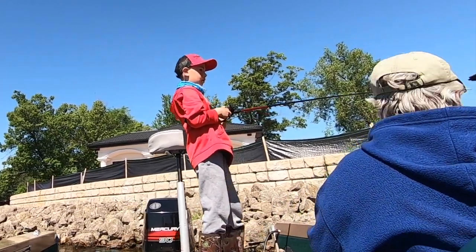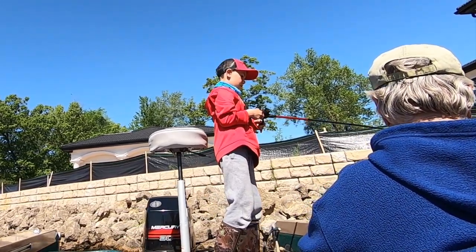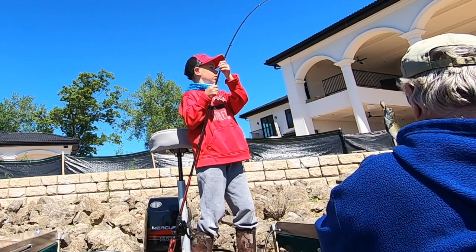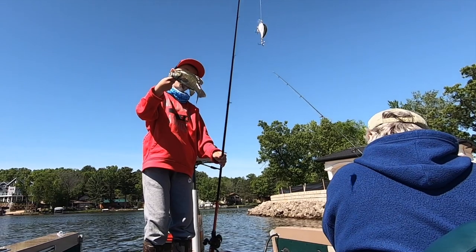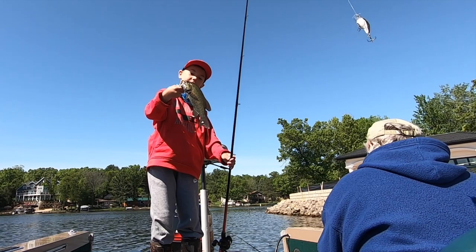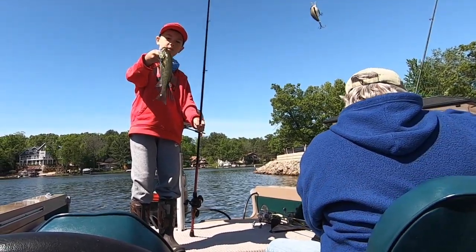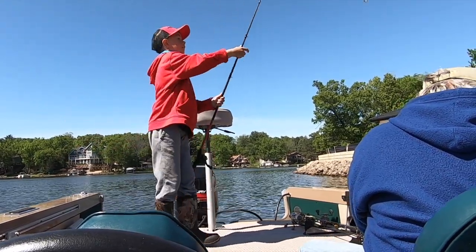Better one. Smaller. A 12 incher. I just had one, then five casts later, I had this one. Got this one. 12 incher. Let's let her go. There we go.